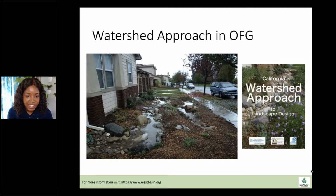And you can see that it's similar to the natural watershed where we have high and low points. And the water from the high points will seep into the low points, and so now we have this water that is staying on the property, while if it was all flat, all of this water would likely drain down the street and eventually reach the waterways. And so this is super beneficial because these plants have water available to them, the soil is nice and healthy.